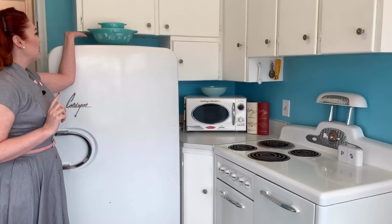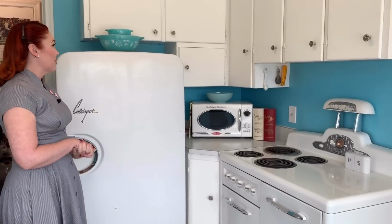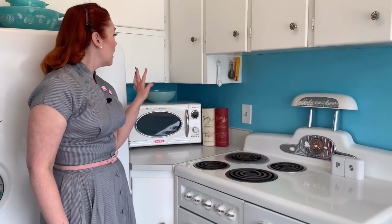And on top is some more Pyrex. This was gifted to me by my husband's cousin. It is a super special piece. It was one of the first pieces of Pyrex that I ever had, and it's a super collectible one, the hot air balloon.